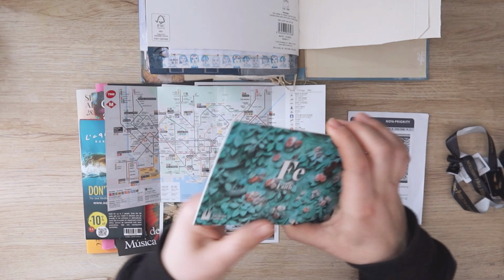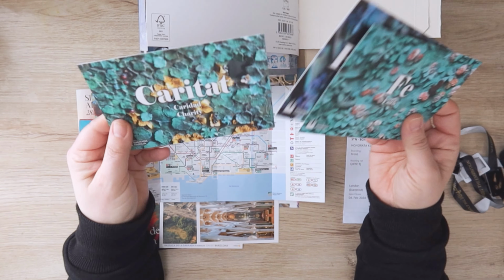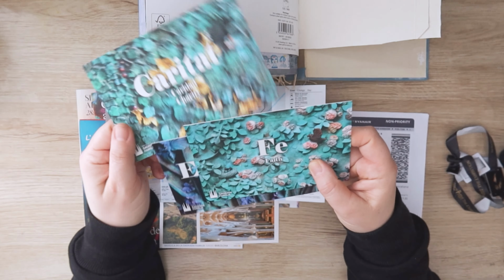And these, I think these postcards, oh yeah, Sagrada Familia. Okay, I picked them up at Sagrada Familia.